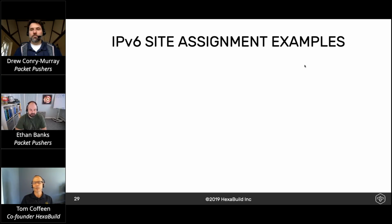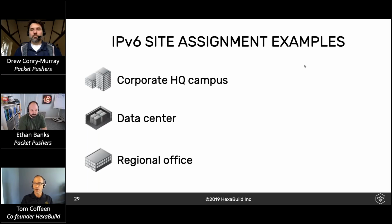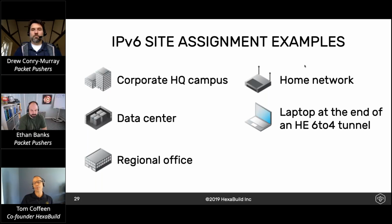So here are some site assignment examples. A corporate headquarters campus could be a site that would get a /48, as could a data center, a regional office, or a home network. A laptop at the end of a Hurricane Electric 6-4 tunnel can actually get a /48 allocated to it. On the home network, we recently talked to Dan Torbett of CableLabs, who helped refine the DOCSIS 3 specification. He said in general, most of the mobile broadband networks are assigning a /56 these days. But going forward, we may see a larger allocation for HomeNet as HomeNets get a little more sophisticated.